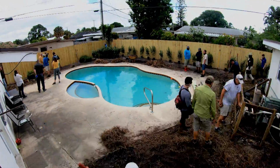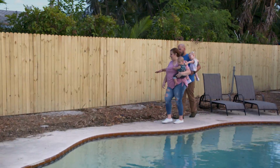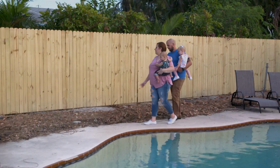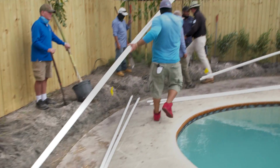Today, we're in Lake Worth, and this flip is going to give the Wilson family and their 5 children a new backyard that will fit with the South Florida climate and the Wilsons' lifestyle. I see all this white pipe all over the yard. It's irrigation time, right? Absolutely, yeah.